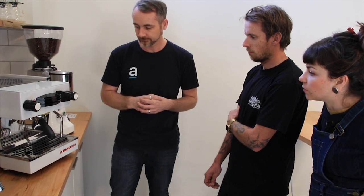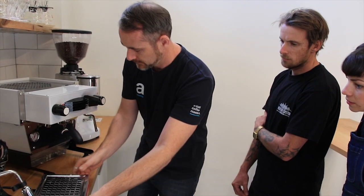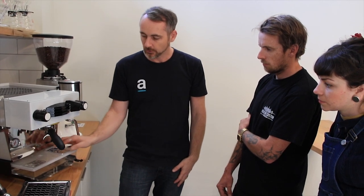And what are the water requirements? What are you looking at for a machine like that? It can be plumbed just like a normal commercial machine. Or underneath here, this is quite a large drip tray, and you've got a 3 litre water storage in there as well. So if you want to, you can just fill it up from there and pump out quite a few coffees. Or you can have it plumbed from a tank underneath.